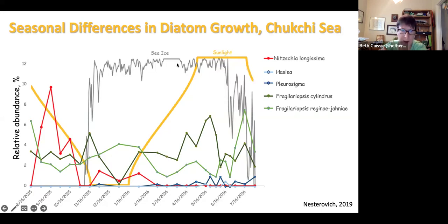And then on top of that, the gray is the sea ice. And so we have no sea ice in the beginning for several months. Sea ice freezes up pretty quick.